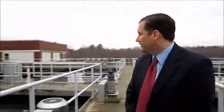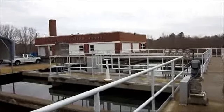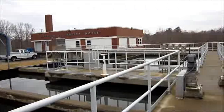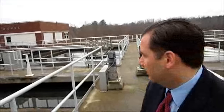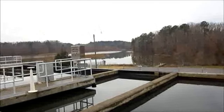We are at the Emporia Water Treatment Plant. The plant originally was built in 1954. It is very old and in need of substantial renovations and improvements. We have retained the Dewberry engineering firm. They are in the process of creating construction plans, engineering plans to upgrade the plant. The first phase of the project will include putting a new intake structure in that will draw water from the reservoir into the plant. That'll be the first phase of the project that we'll be doing here in 2012.